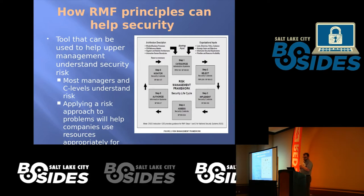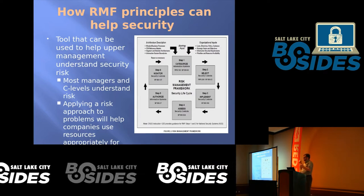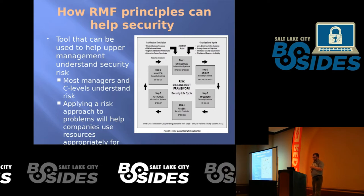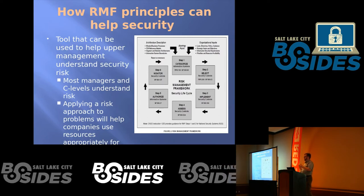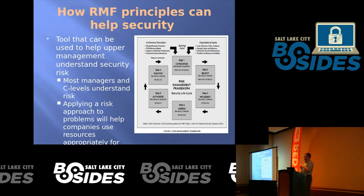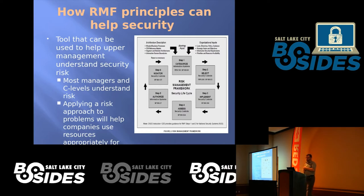So how it can help security is that it can be used by upper management to understand security risk. On the right is the risk management framework circle, showing how it goes through. It goes with the engineering lifecycle V that I showed earlier, made into a circle. So you categorize your system. You figure out what your system is, what it does, what type of data it processes. Does it use PII, does it have health information, is it proprietary information? You need to determine what that system is used for before you can progress.